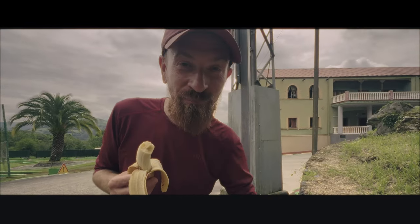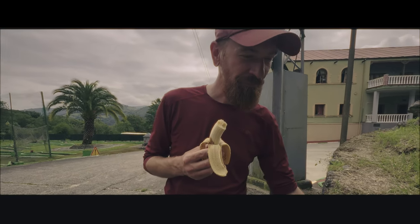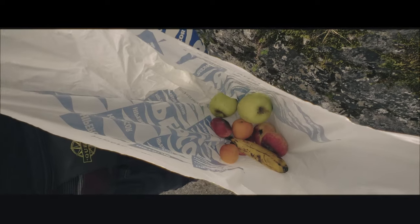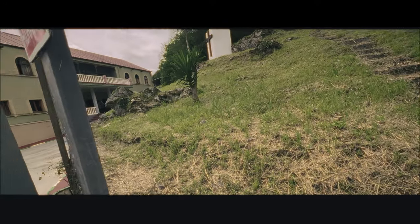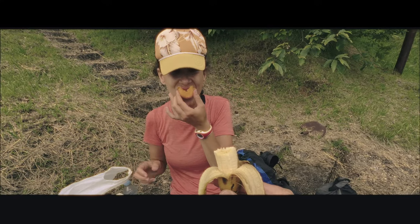We just got 2 bottles of water. Cold water. So nice because it's been hot. And in the bag full of fruits, goodies. I want an apricot. I've been wanting one for it. This is from the guys from the center here. Wow, look at that. Beautiful.